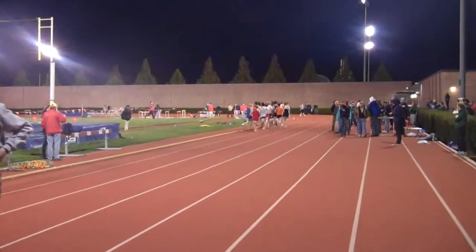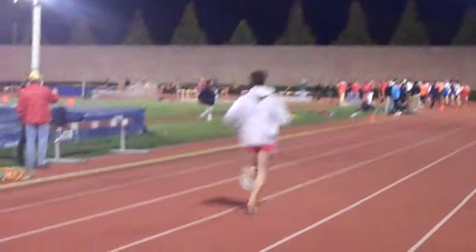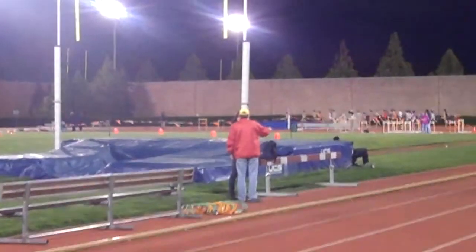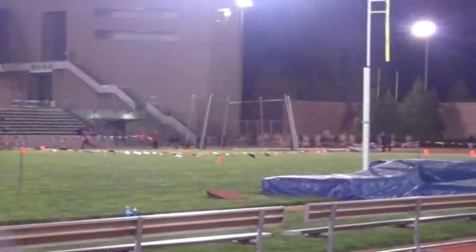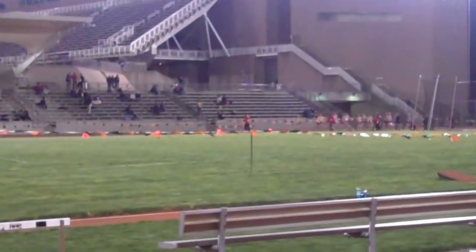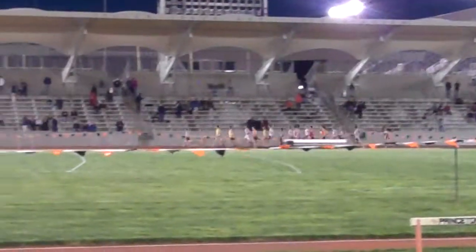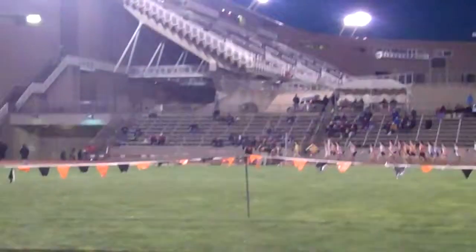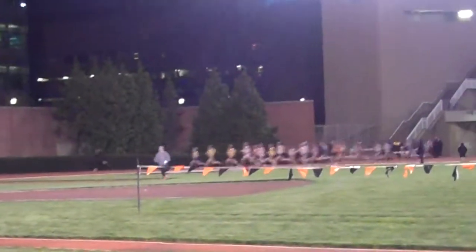And here they come. Still not running super fast. See what they are here at the 1K. Again, I missed the first 200, so this will be the time without the first half lap there. That was a 109.6, so about 2:21 for 800.